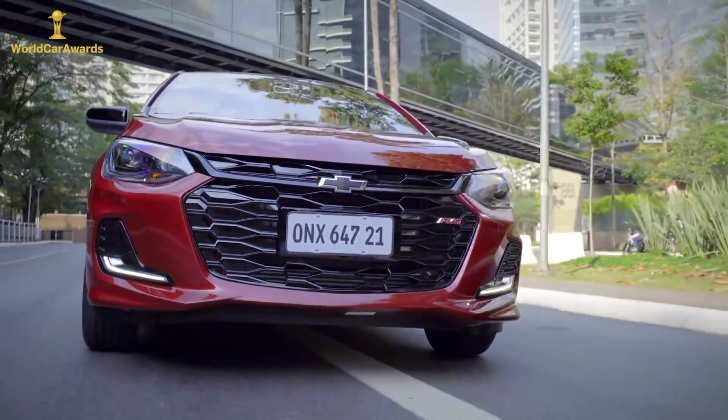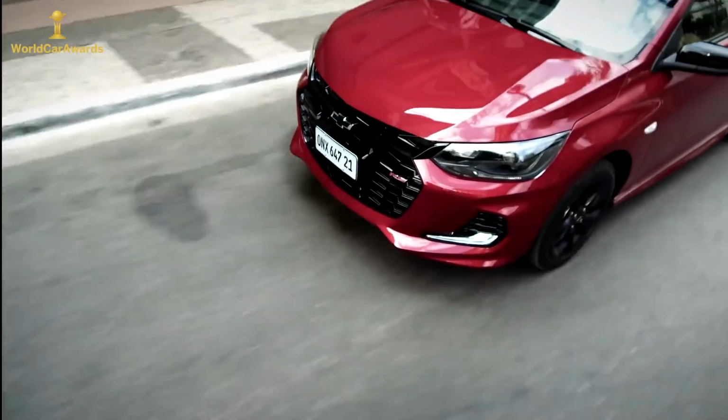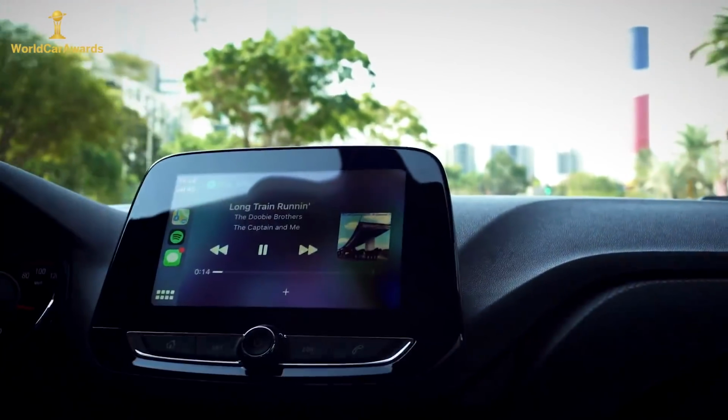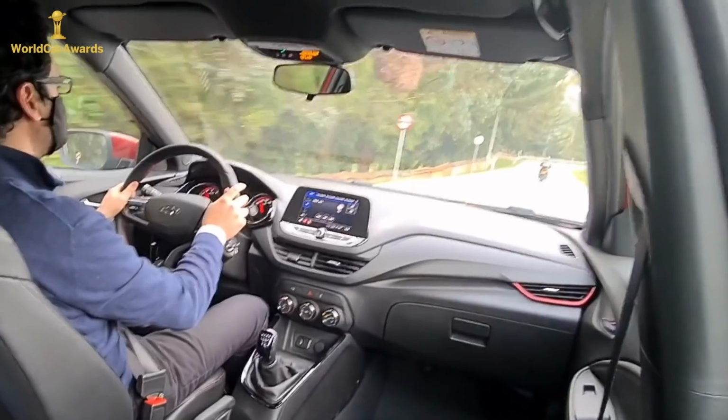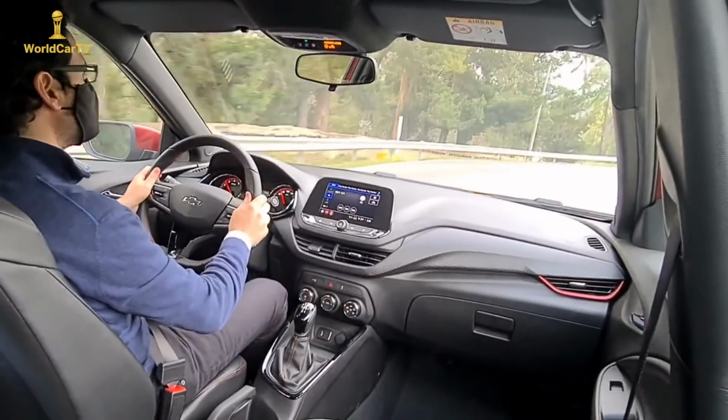But while the interior is a more cost-oriented offer, its driving dynamics are more on par with a global subcompact car. With a well-tuned chassis setup, a quick and precise steering, a nice manual shifter and a low weight that keeps it nimble and efficient to drive.